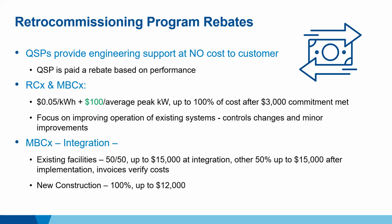In terms of the rebates that we offer, the whole idea is that the retrocommissioning study itself should be at no cost to you. So we highly encourage you to come and apply for the program, assuming your project's a good fit. The QSP can come out and give you some recommendations without you having to pay for the QSP to be on site. In addition to the engineering support that's at no cost, we will pay an additional rebate to the customer themselves to do the implementation.